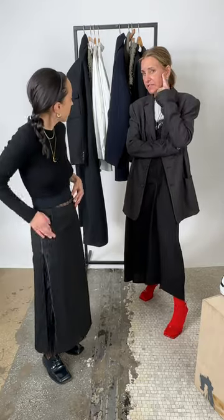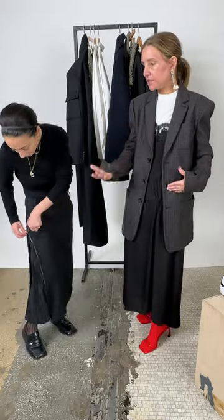Yeah, I had a stylist yesterday, she wrote in and she was like, I've got a client, I need to go visit her. She wants the perfect trouser skirt. I was like, this is the perfect trouser skirt, because it can be the perfect trouser skirt, but it's also the perfect pleated skirt.